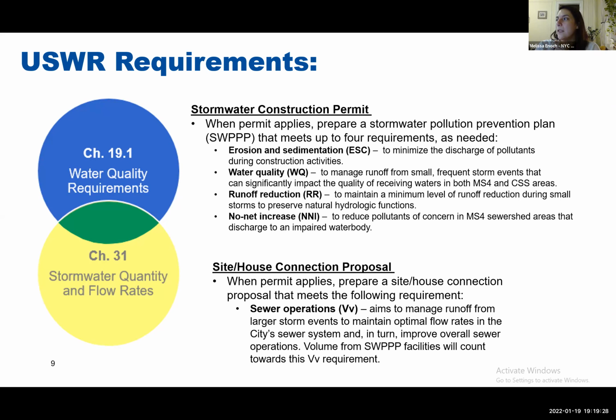And the intent there is to make sure we're managing runoff from small, frequent storm events that can significantly impact the quality of receiving waters in both MS4 and combined sewer. We have runoff reduction requirements. The easiest way to think about this is that you want to maintain some level of green space on your project, your new development project.